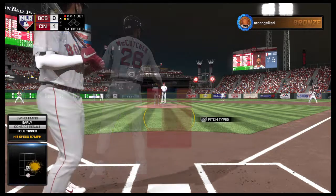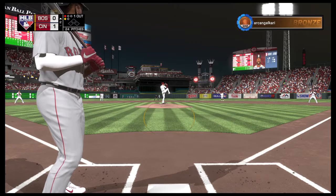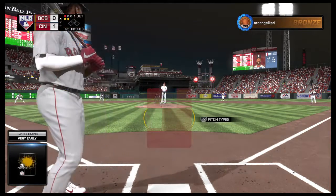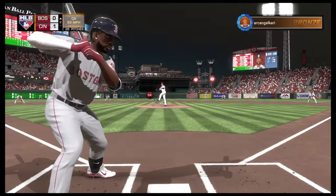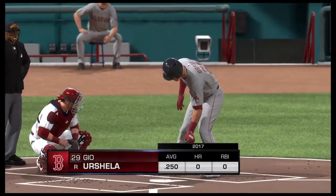Bounce towards the mound, but a foul ball. 1-1. No contact there, and it's 1-2. That looked like he was cheating for that fastball inside right there. Early swing, got out in front of that off-speed pitch. Clearly looking for a fastball. And here's a changeup in there for a called third strike, and that's the second out of the inning.